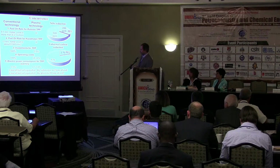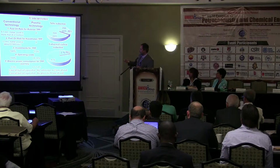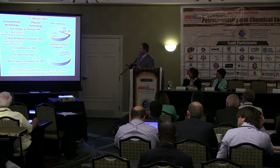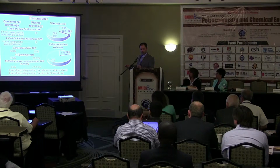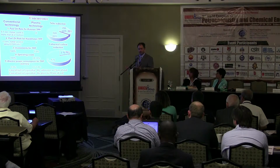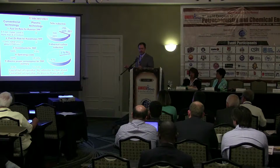Now some comparisons of this technology. Here you can see a table with a comparison of conventional technology, so fuel oil technology, and plasma technology. Here you can see the difference, and what is interesting: the investments for thermal power plants just for plasma fuel systems are not more than 5% of traditional conventional technology, and operating cost is also 3 times less. And also you can see electric power consumption for this technology.